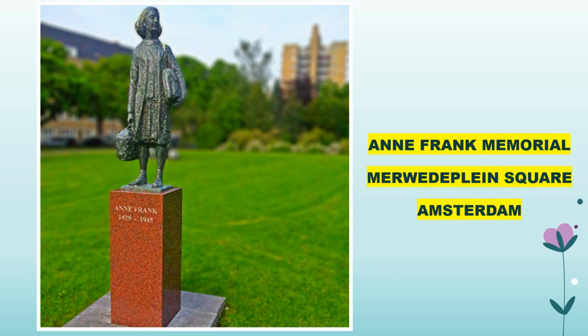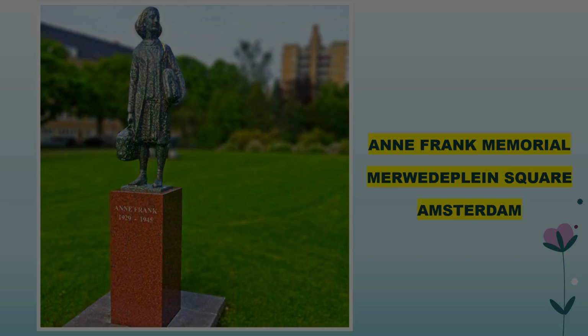The memorial statue in Merwedeplein Square in Amsterdam depicts Anne leaving that night en route for what would be a 3-mile walk from the family apartment to their new hiding place. Today, the house where Anne Frank and 7 others hid from the Nazis is a museum in Amsterdam.